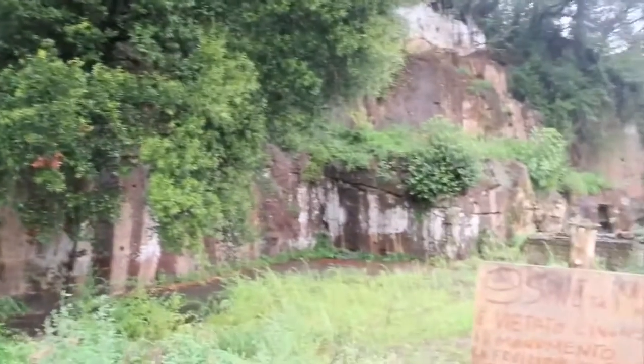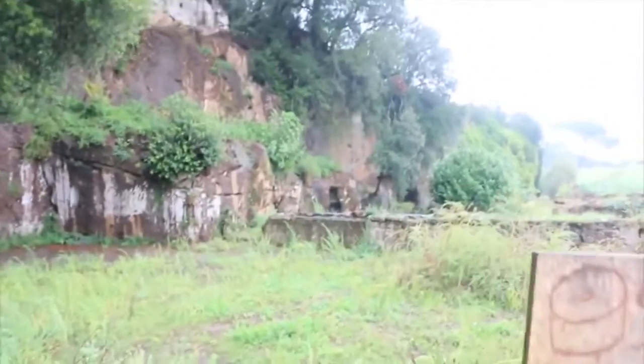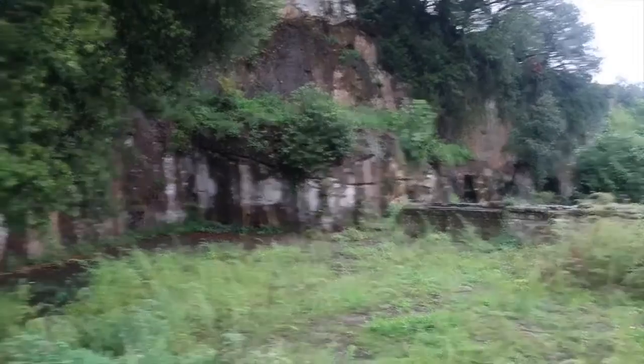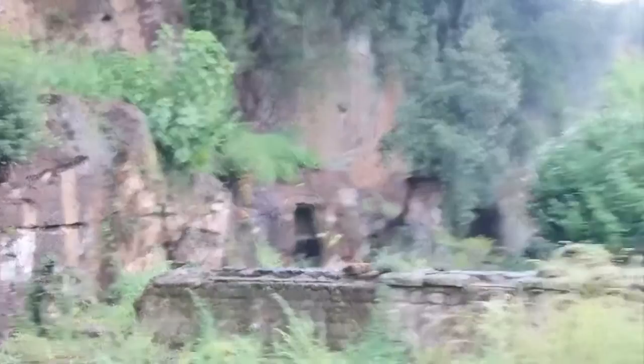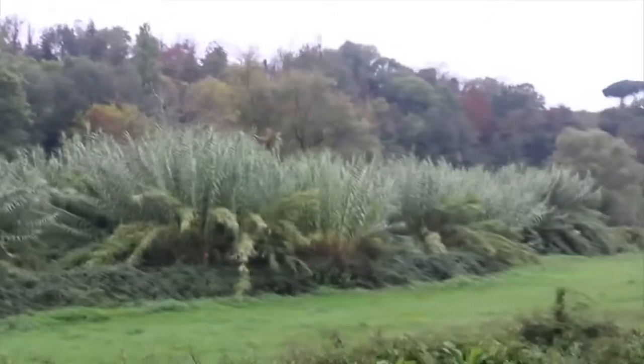Parts of the cliff have come away, but it was probably all intact at one stage. A sign here, further monuments, further excavations, ancient excavations into the wall, doorways, etc. within here. Just a bit of a pan around to get a bit more idea of the area that we're in.